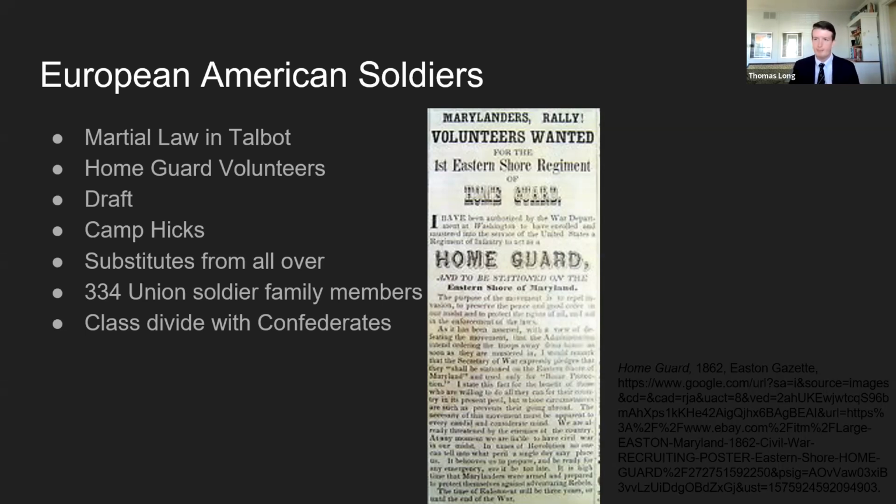So this was actually widely popular with working and middle-class white men from the county, who served and got paid for their service and kept the county under firm Union control. Now, this wasn't only seen with the home guard. There was a draft from the county as well that pulled way more than the Confederate Army pulled from the county at the end.